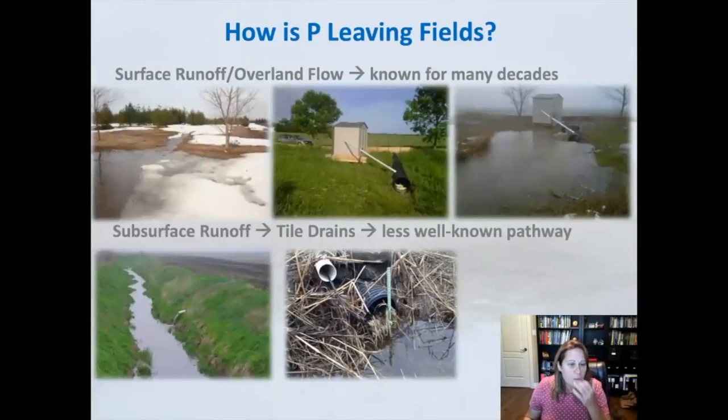So first of all, how is phosphorus leaving the field? We know that oftentimes, phosphorus losses have been associated with surface runoff and overland flow. This has been known for a very long time. Keep that soil on your field, because when you have soil erosion, particulate sediments leaving your field are just charged with phosphorus, and it's a major, major source. And so people used to think if you could just get it underground, that would solve all of your problems.